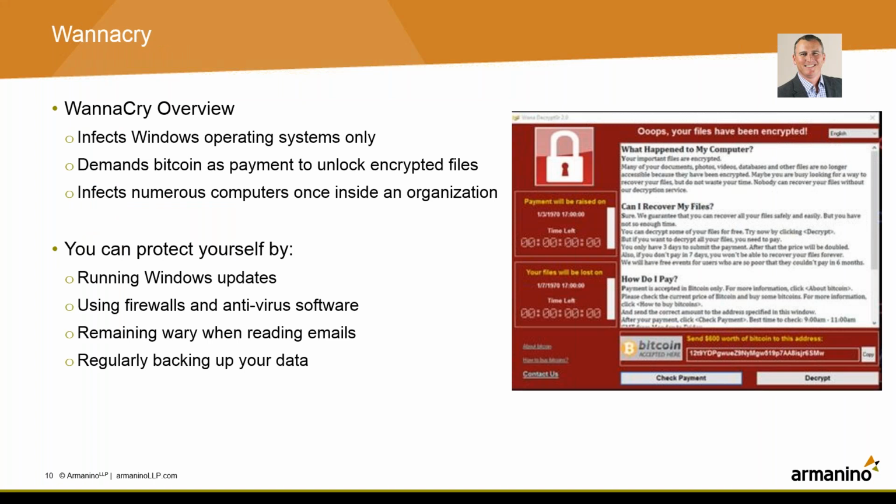So here's what it was. This was a malware attack that infected Windows operating systems. It demanded Bitcoin as payment to unlock encrypted files. It locked the files of the computers that were affected, and it infected numerous computers quickly once it got into an organization. So the truth is, this was a relatively simple attack that could have been protected from in your entities, assuming you ran your Windows updates, you had firewalls and antivirus software, you were remaining wary when reading your emails, and regularly backing up your data. We're going to talk a little bit about why, how that is, and how this is a technology challenge, but really this is an organizational, people, and process challenge just as much as it is a technology challenge.